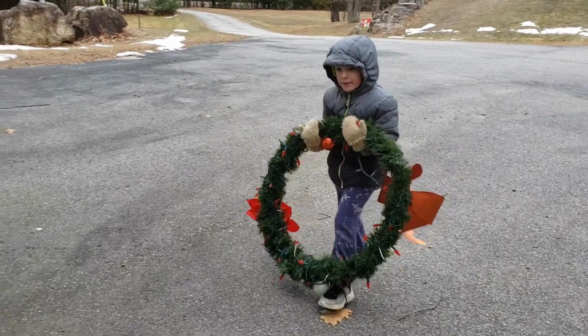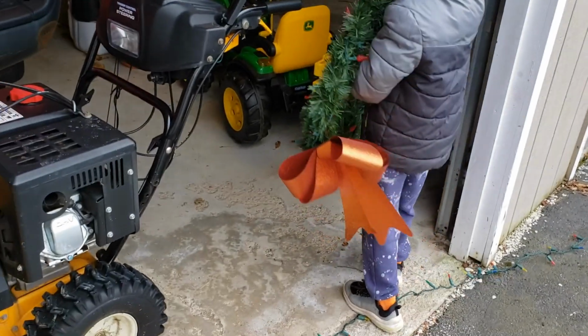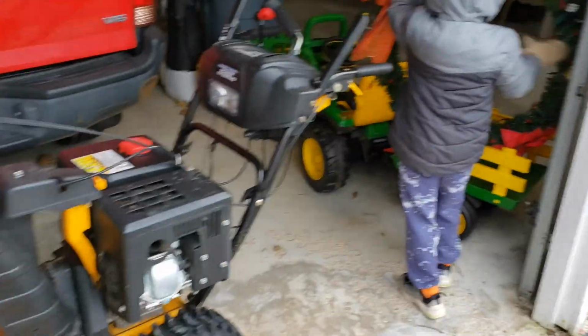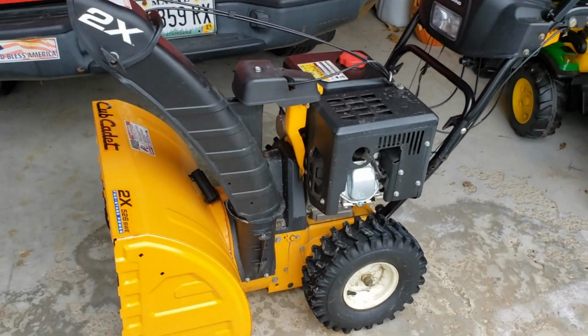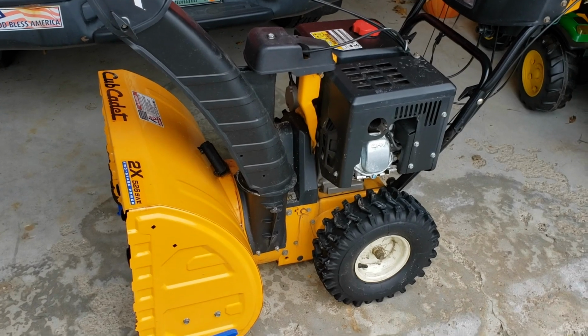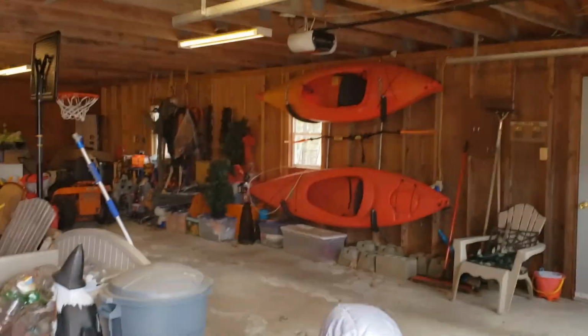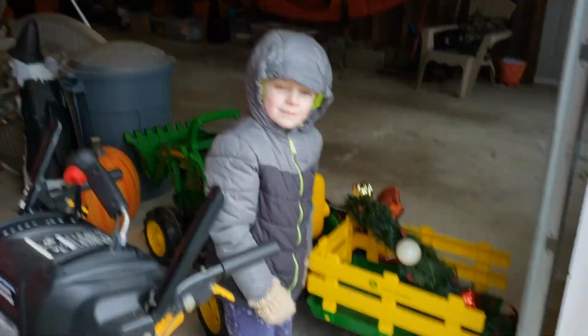Taking down the wreath. How about you just put it in your little tractor over there and I'll take care of it in a minute. I haven't needed to use this guy in a couple of weeks, the snowblower. Yeah, I'll hang that up back in holiday decoration corner in a few minutes. Okay, don't step on my lights. What? Go help Mom some more.